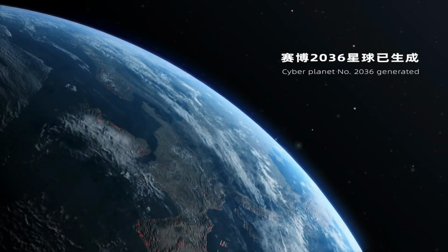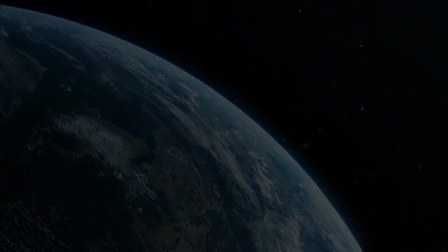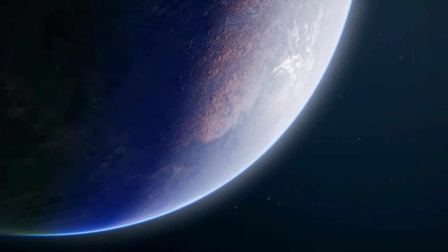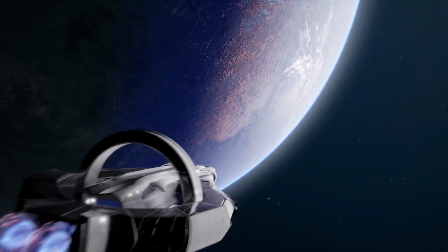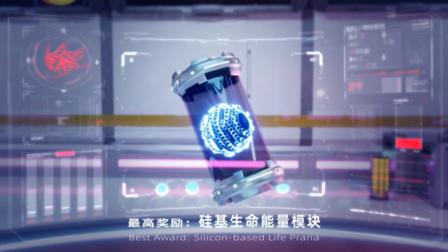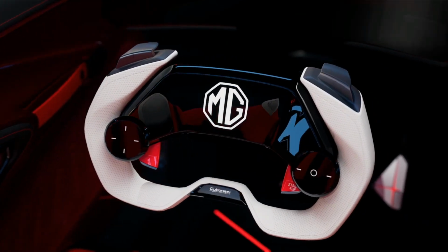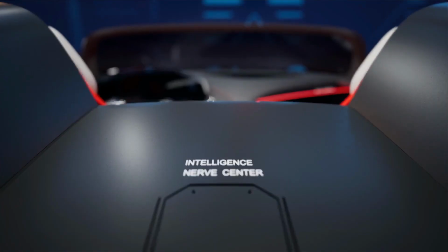Several months ago, I made a video about the MG Cyberster concept car, and I showed some leaked renderings, but this past April, the official production version was unveiled, and just this week, MG has revealed the interior and more official information, and this video will get you up to date on the production Cyberster. First, here's a brief overview.